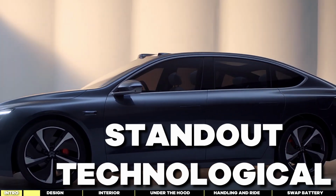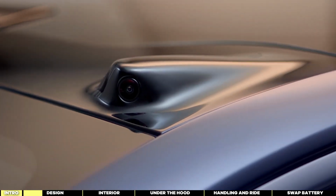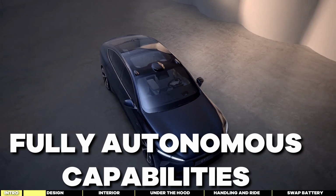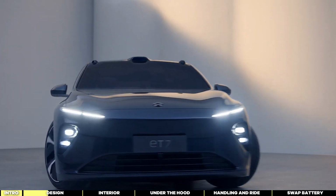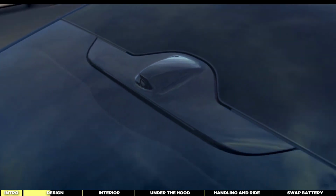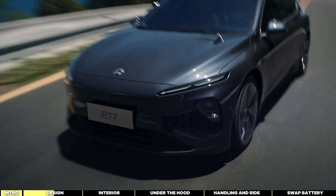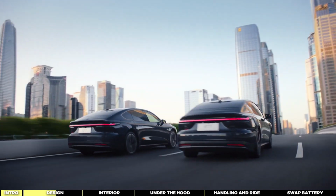A standout technological facet lies in the array of driver aids, including a suite of features that, when the regulatory framework permits, could endow the NIO ET7 with nearly fully autonomous capabilities. The LiDAR housing, while aesthetically peculiar, contributes to this advanced system. It's worth noting that this housing may evoke expectations of a typical rideshare indicator light, but it's an integral part of the autonomous functionality. In the pursuit of autonomy, the processors discreetly housed in the trunk exhibit remarkable capabilities.